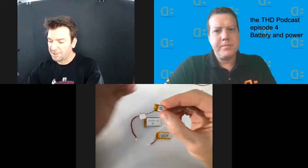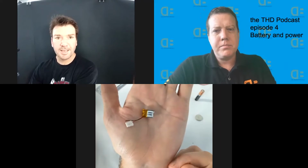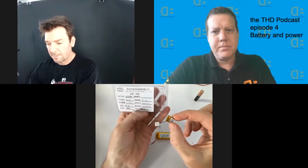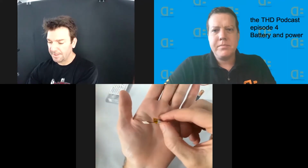So this is actually a typical battery that you get in true wireless stereo earbuds. And that is, what is it? 45 milliamp hours in that size. And I thought, okay, well, that's roughly what you're going to get.